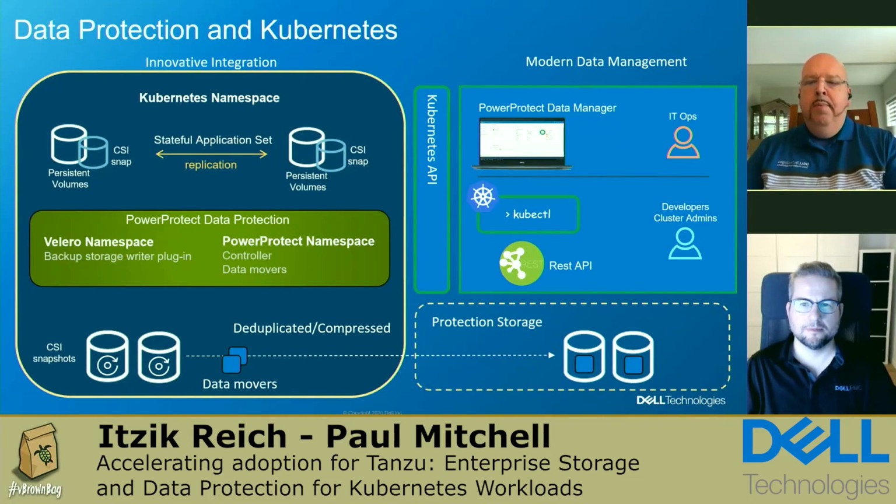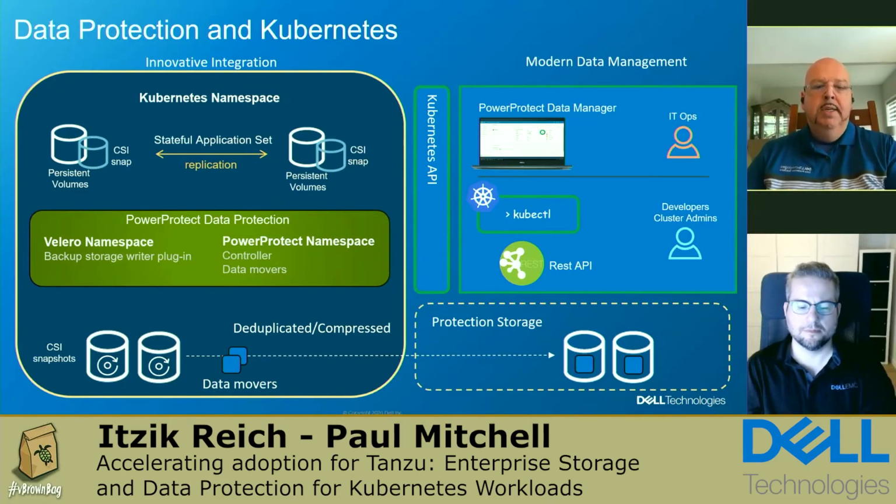If I look at the integration point, we work with PowerProtect predominantly with any CSI implementation that has been validated. CSI as a standard is still being ratified and is very early in some distributions, but effectively PowerProtect in conjunction with Velero, using the CSI framework, allows us to protect those orchestrated workloads using that technology.